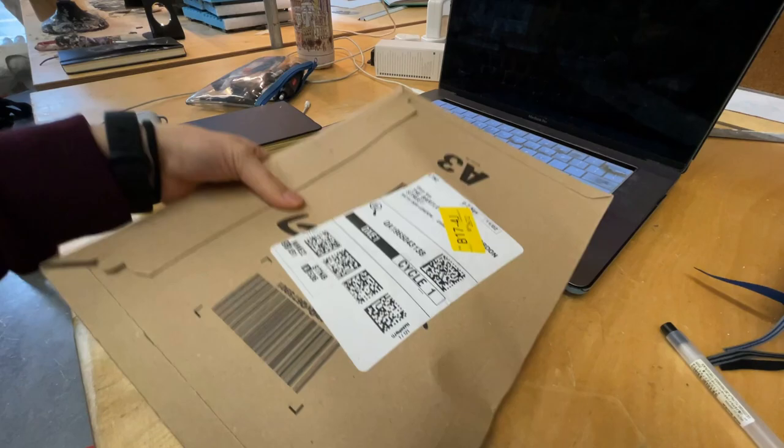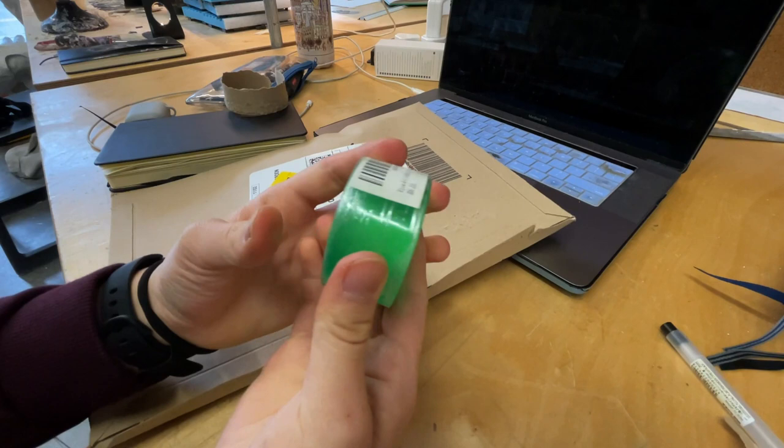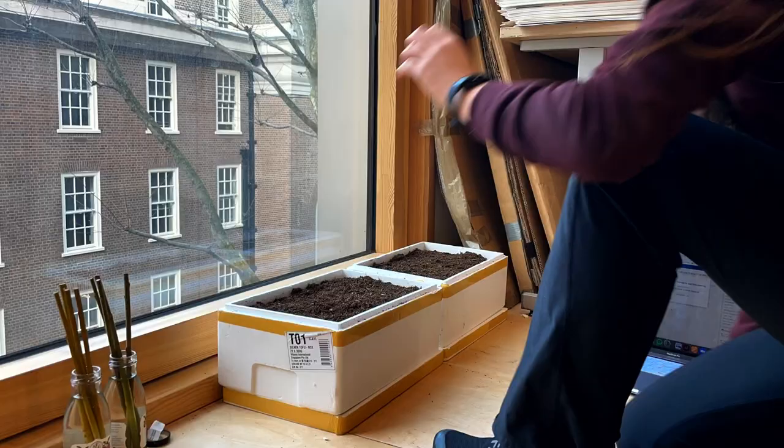So I just got my delivery at the Bartlett and it's a grafting tape for grafting my plants later. Yay!